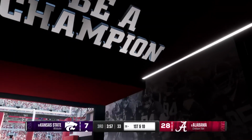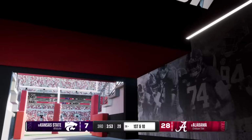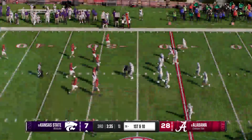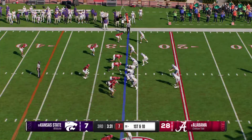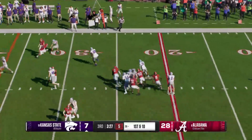He might have expected to see this DB up in his receiver's kitchen. Instead, nice little zone, and they pick up the first. Man, offenses are getting so good, Reese, at seeing the holes in the zone, knowing you're in zone, knowing where to sit down, how to make it an easy pitch and catch for the quarterback, and that's what it was on 3rd and short.